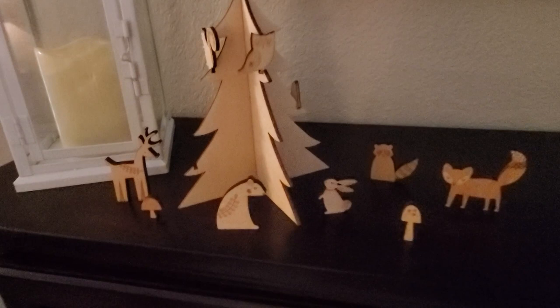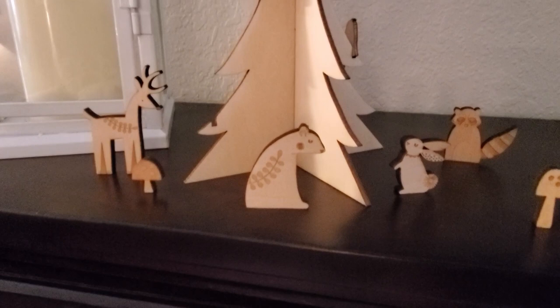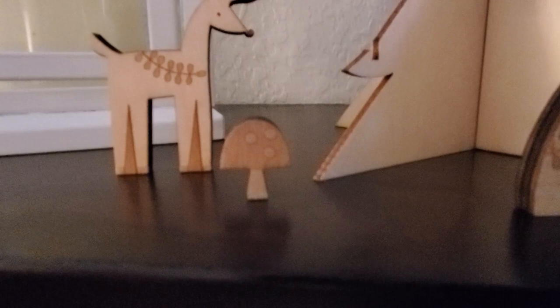Okay, so this is Hector's advent calendar. It is called the Nordic Advent Calendar, and we got it at World Market last night. Again, light in my house, guys. Light in my house. So it has little deer and little mushrooms. There it goes. And then we have a bear here and a little bunny. A raccoon, toadstools, and a fox.